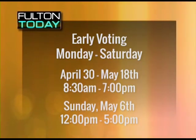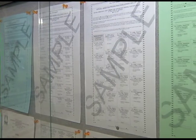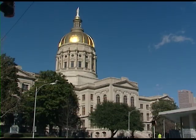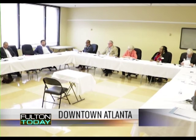Voting times are Monday through Saturday from 8:30 a.m. until 7 o'clock p.m. And on the one Sunday option on May 6th, residents can vote from noon until 5 p.m. On the ballot are the races for Fulton County Commissioners in odd-numbered districts. There's also a governor's race and other state and local seats up for grabs. It's why elections officials are reminding residents to know before they go to understand what's on the ballot.